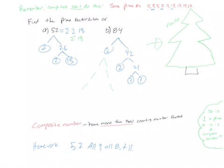So there's the basic idea of how to find the prime factorization, which means the prime numbers you multiply together to get that number. Now, basic terminology for the next thing is a composite number. A composite number has more than 2 counting number factors. Remember, prime numbers have exactly 2. So if it has more than 2, then we call it a composite number. Something like 6 is a composite number because it has more than 2 factors.